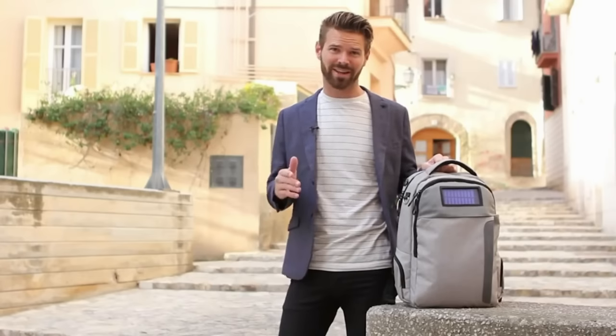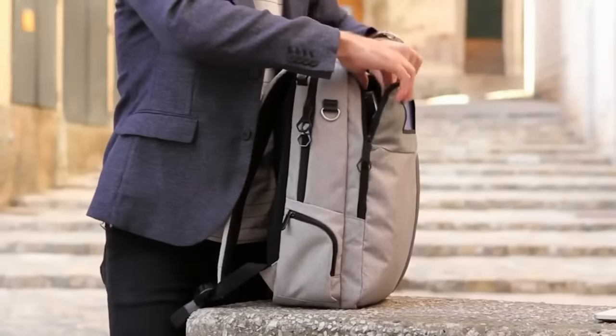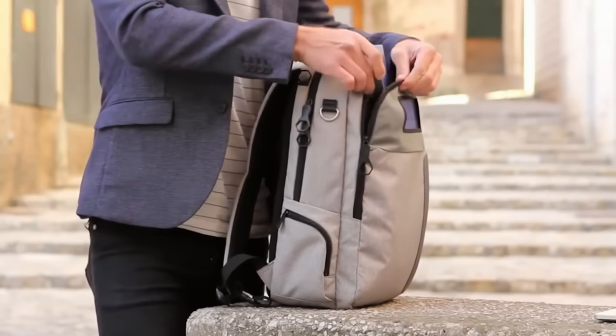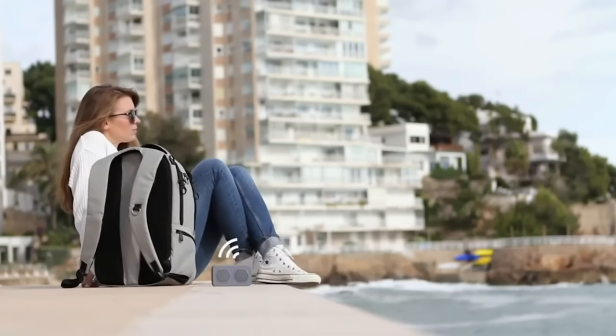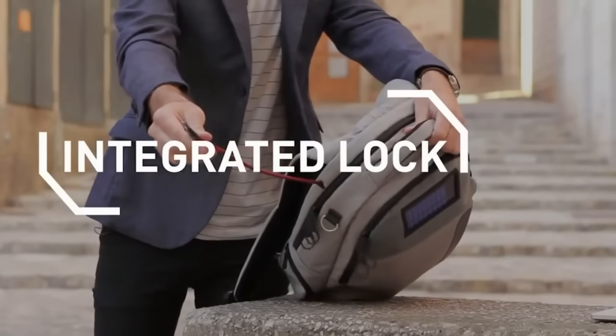Let's start with why you're never gonna have to deal with a dead phone again. The solar bank is a removable unit which has a solar panel and a battery with enough power to charge an iPhone 6 up to 12 times. You can charge the solar bank via USB, and then when you're out and about, the solar panel keeps the power topped up. The solar bank also has built-in Bluetooth speakers, so you have great sounding audio with you when you're on the go.